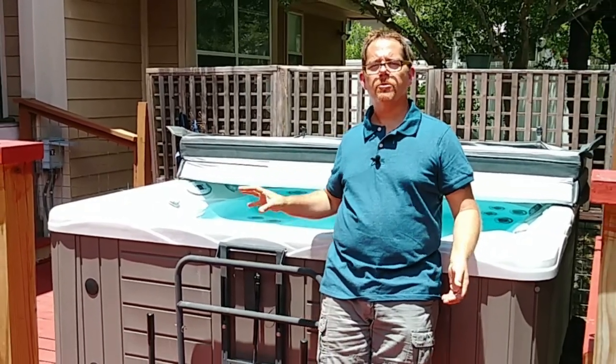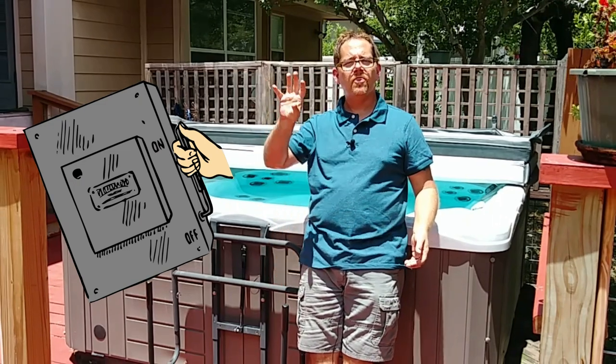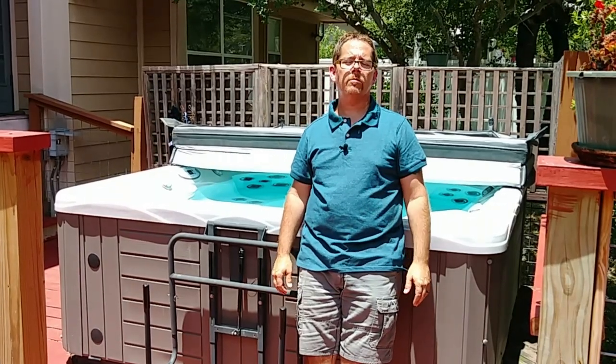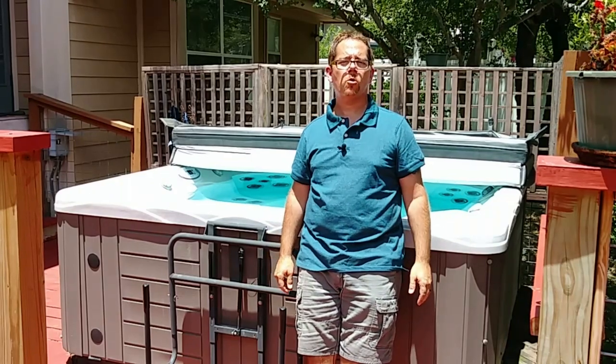I have mine hooked up to a disconnect box, which is about 5 feet away from the hot tub, and then that is run to the main breaker panel on the outside of my house. That is not something that most of us are going to be able to do ourselves, so we're going to have to hire an electrician to do that for us.